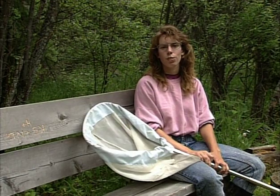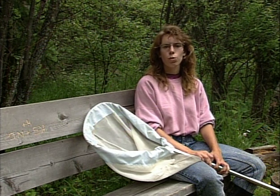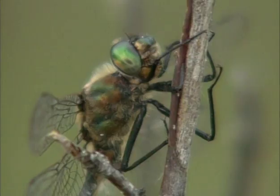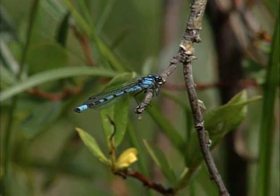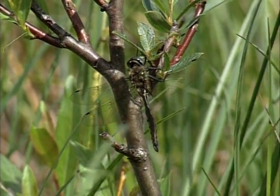My name is Natasha Klangsch, and I'm the summer student at the Wagner Natural Area. One of the jobs that I was given was to choose a research project, and the one that I chose was to study dragonflies. Since I've started, I've found about 12 to 15 different species, and I can recognize about 10 of them just on sight alone. And they're beautiful. I found blue ones, black ones, red ones, green ones, yellow ones, and all sorts of different shapes and sizes.